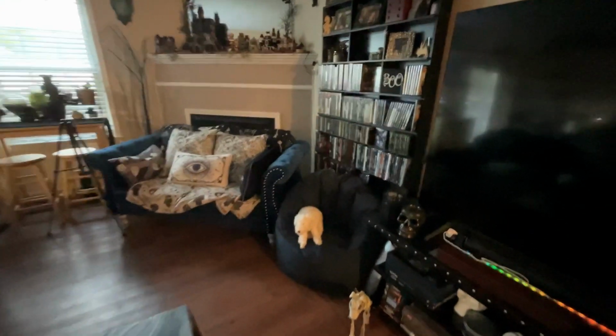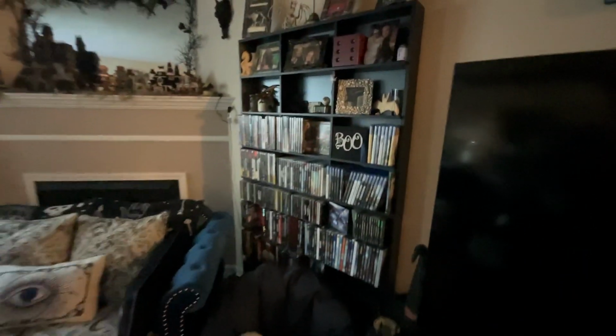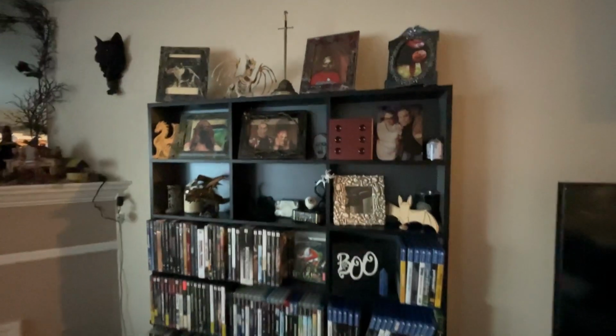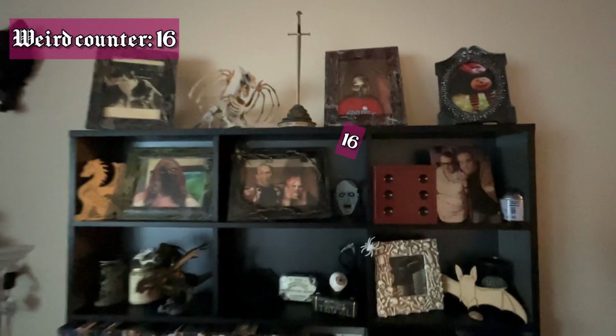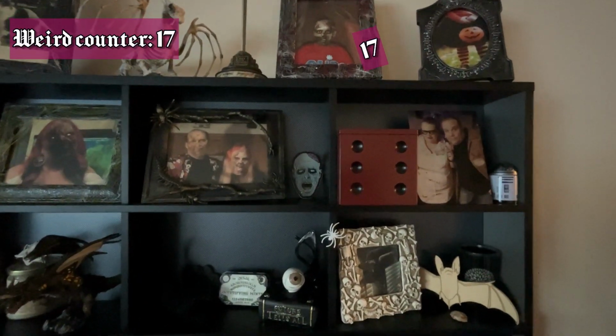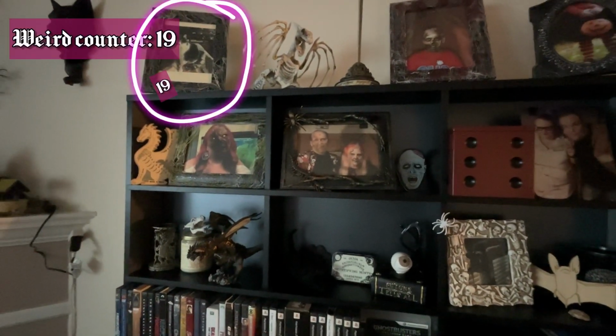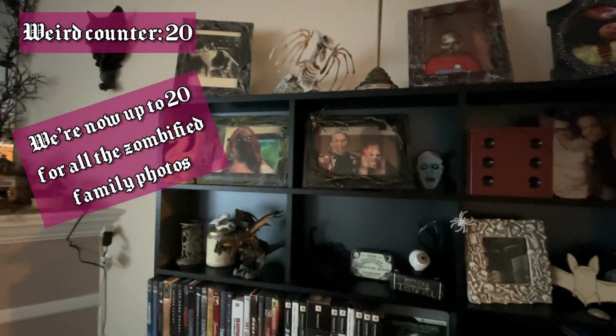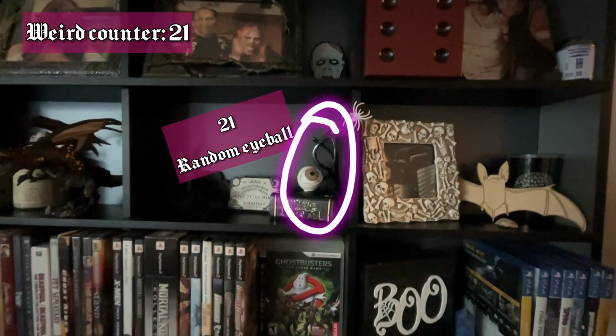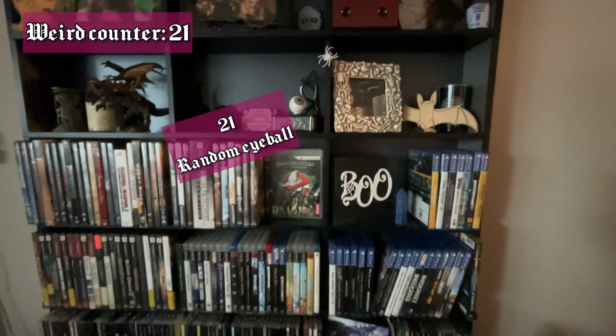If I pan this way, we have our media center all decorated for Halloween with all of our spooky family portraits. Got myself and Kristoff in last year's Halloween costume there. I zombified us a couple times over here for some really cool effects. And I also zombified Angel and Sybil right over here. Boo.